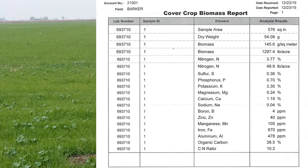This is a fall time, or an early winter, late fall time report, and you can see the cover crop. This was just annual ryegrass and rapeseed. And this particular test we went out and took at the end of December, the 22nd, 23rd of December.